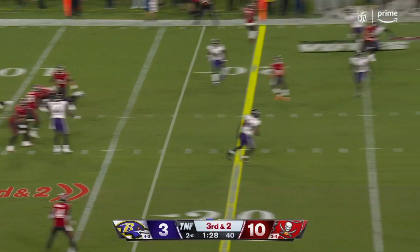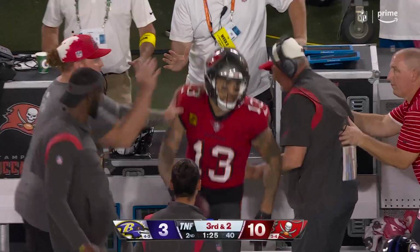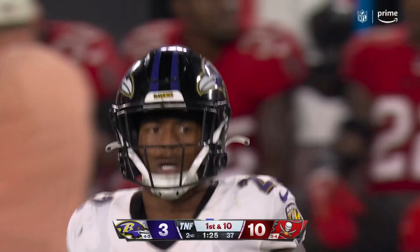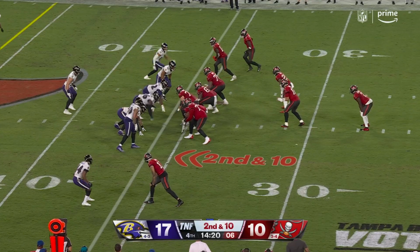Brady deep into coverage, and it's caught. Mike Evans into the Bucs bench he goes. So Tom goes long on a 3rd and 2, and they're out near midfield. 2nd and 10.